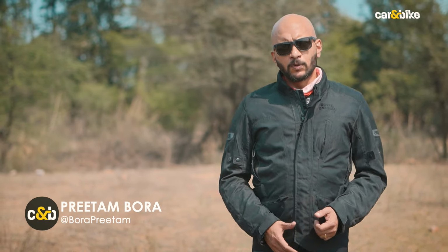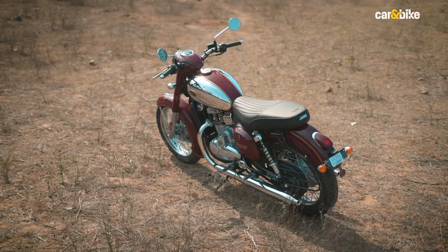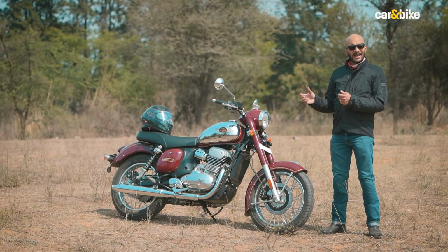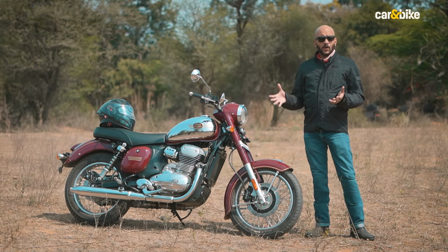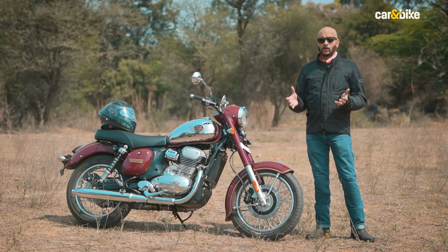Meet the all-new Jawa 350. All new, yes. It may look a lot familiar than the outgoing Jawa, the Jawa Classic, but it's got as many as 30 new changes, including a new engine, new chassis, new seat, new suspension, a lot of changes on the new Jawa 350. We'll talk all about it, what's changed, what's good, what could have been better.